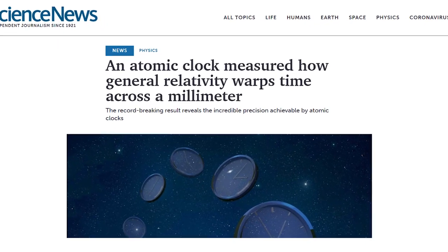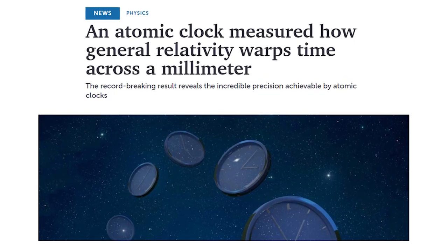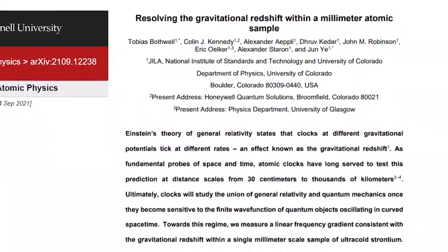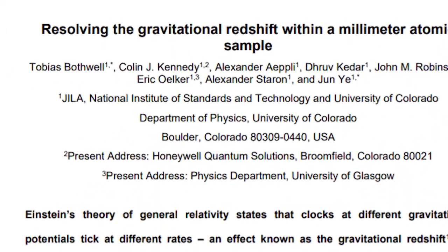This week we are talking a bit about the new results that have been released on the archive. It's about new atomic clock measurements where they're claiming they can measure general relativistic effects across a millimeter. This is the paper in question. It's from Jun Ye's group, which is famous for doing atomic clocks at JILA at Colorado University. So I'm going to talk to you about basically the background of these new atomic clocks and the new results. So let's get into it.